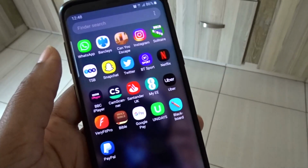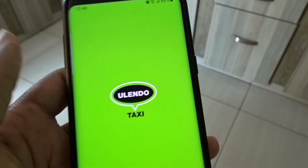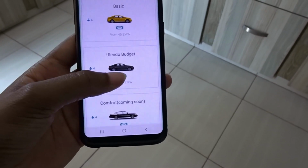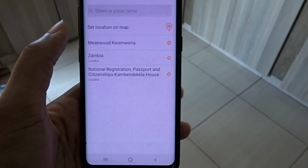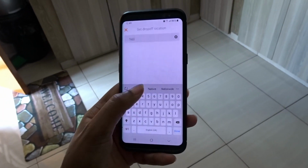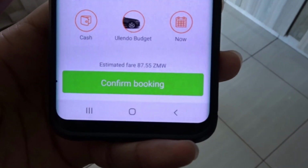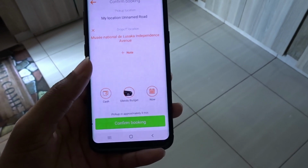So guys, I discovered this app when I was in London. It's called Ulendo. You just swipe on there, and then there's basic Ulendo, budget, comfort, and Ulendo business. I'm going to choose budget because I'm on a budget. And then I'm going to add the drop off, and it comes up as National Museum. Check that, and it shows you approximately 87 kwacha and 3 minutes away. Then you confirm booking and that's done.